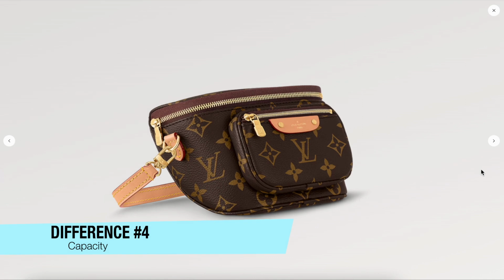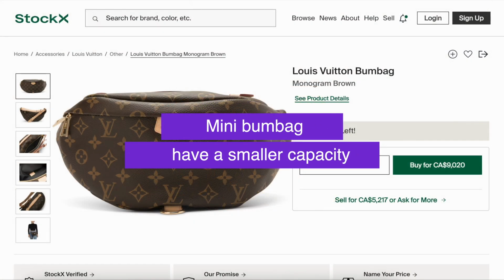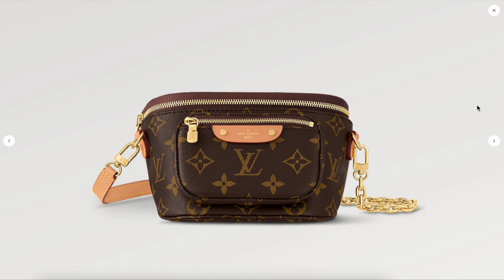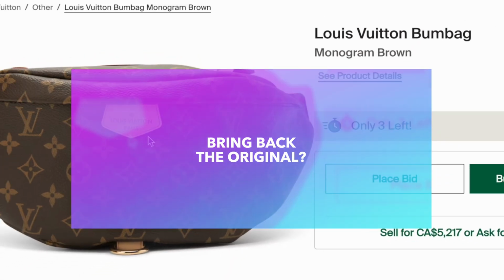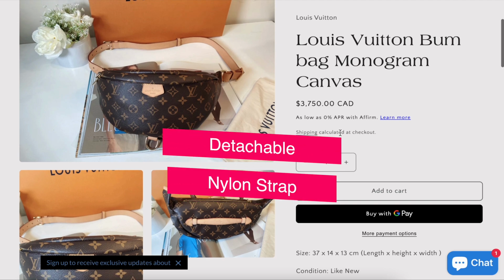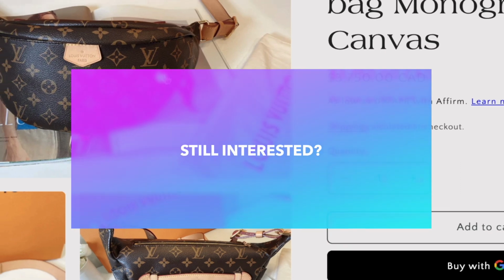The last difference I want to go over, besides the different styling and vibe you get from the bag, is just the capacity. The mini Bumbag is a mini bag, so it does have a smaller capacity as opposed to the original Bumbag. I don't know, what do you guys think? Are you a little disappointed by the new mini Bumbag that came out from Louis Vuitton? Are you secretly hoping that Louis Vuitton will bring back the original Bumbag? There is a rumor that the original Bumbag may come back with some modification in the design, but with a detachable nylon strap rather than the original leather. Would you still be for it if that's the case?